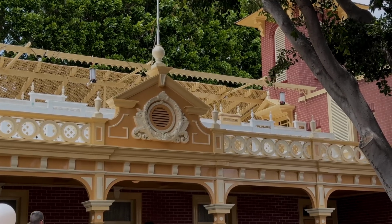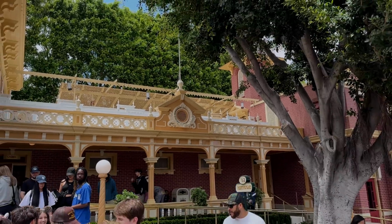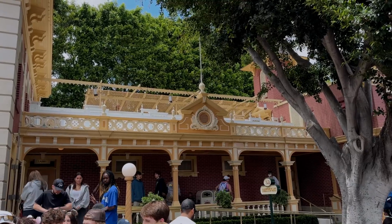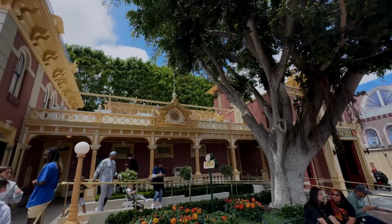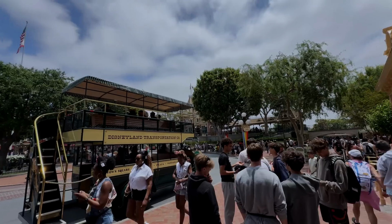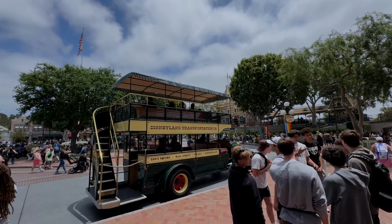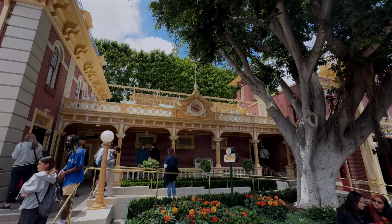And my best guess is that this is going to be some kind of VIP viewing area for what I can only assume is like parade viewing. They're going to sell seats up there to watch the parade. It's kind of a limited view. If that were the case, it would only work for the show coming at you, the show that begins at Town Square rather than coming the other direction. Because, well, I guess you could still see it, but it would be going away from you.